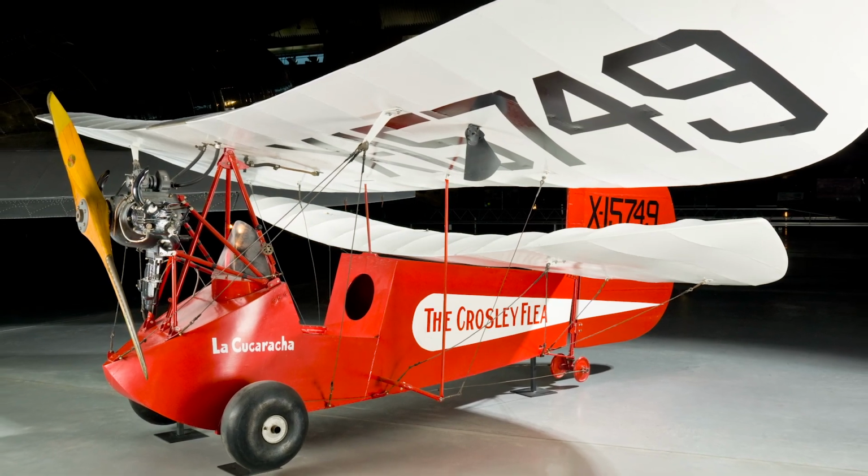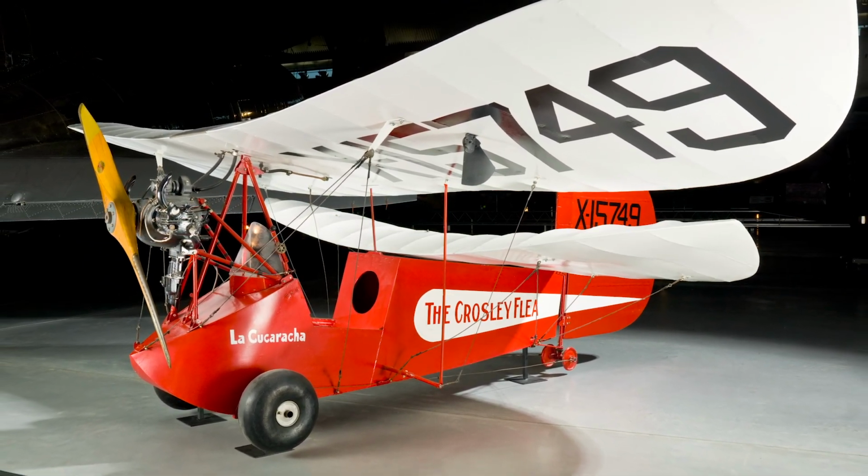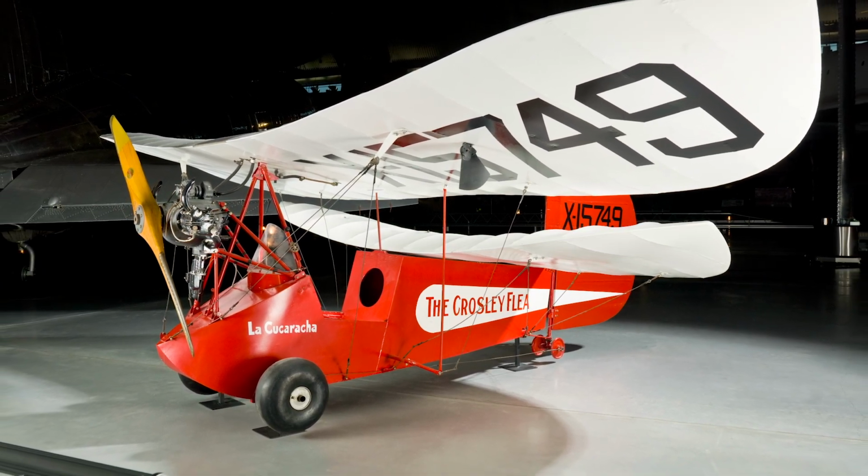A model is pretty cool, but did you know that you can build an airplane at your home that you can actually fly? The idea of building your own airplane is as old as flying itself, and we have a few examples of home-built airplanes in the collection at the National Air and Space Museum. One of my favorites is the Crosley Flying Flea from 1933. What does it remind you of? I think it looks a little bit like a car on the bottom.